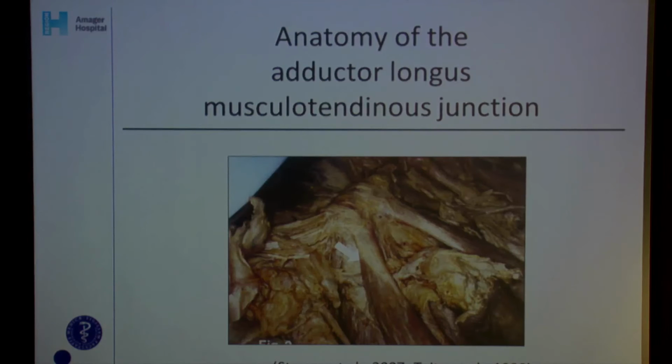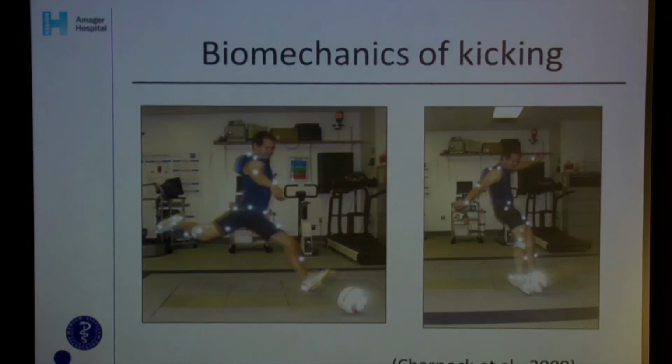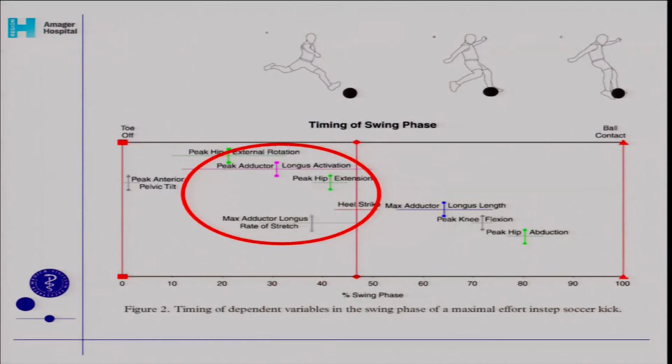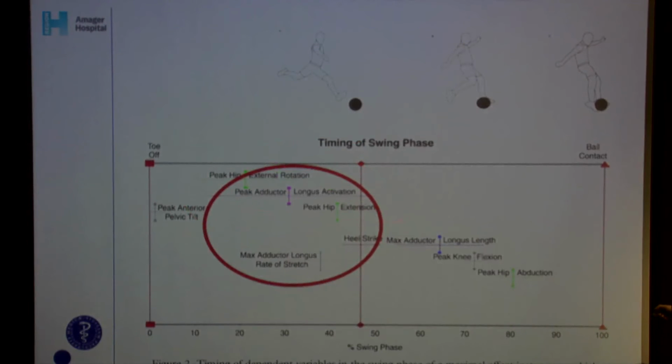And Adam showed this picture yesterday, and you know what's going to happen. We flip it, and then we have muscular insertions by 2/3. So again, this could also be related to the mechanism of injury, so we need to understand the tissues underlying this. And this is the biomechanics of kicking, and this is the study showing that when you just do a normal instep kick, not a side-footed kick, that actually puts a lot of stress and has peak adductor activation just as you're going to change the direction from going backwards to coming forwards.